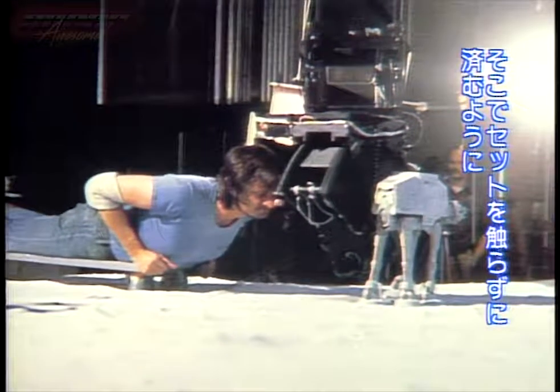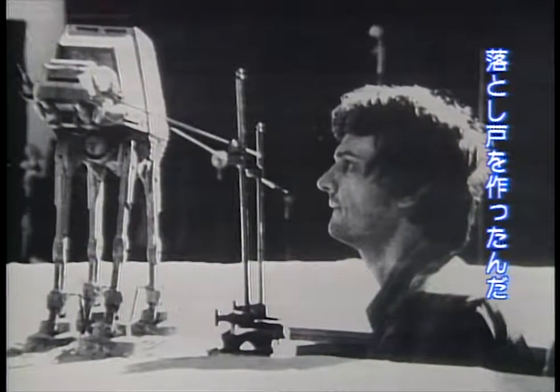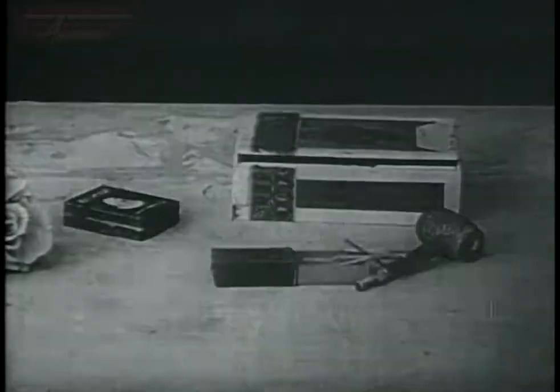We had made like little trap doors that we could crawl into the set and open up the trap doors that had perfect feathered edges on them. We'd get up and animate the puppets and close the trap doors back down, and they'd take a frame of film and open up the trap doors and animate the puppets.